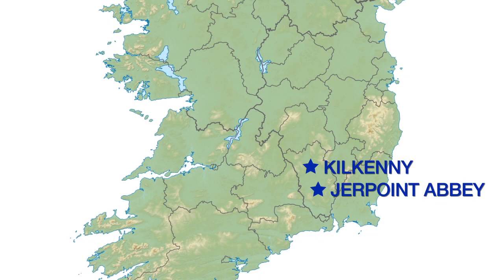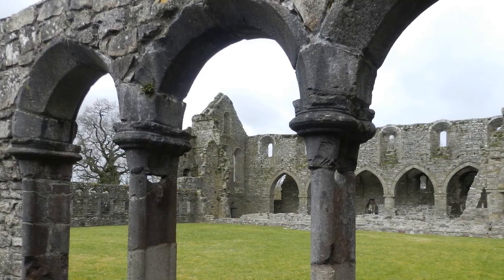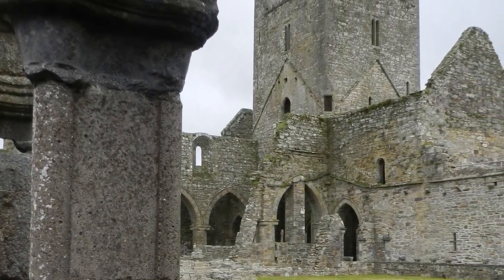Want some short side trips? Jerpoint Abbey is a short 20-minute drive south. Arguably the best abbey to visit in Ireland, it features well-preserved ruins and carvings from the 12th century. A guided tour brings the site to life.